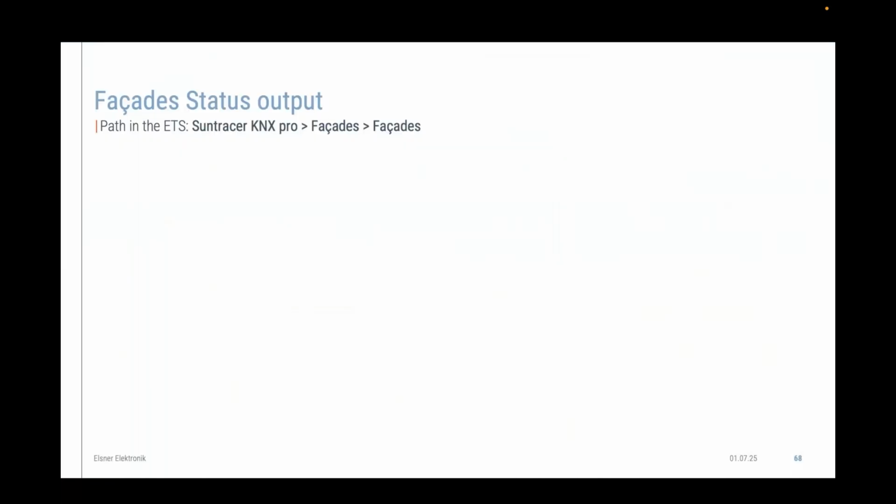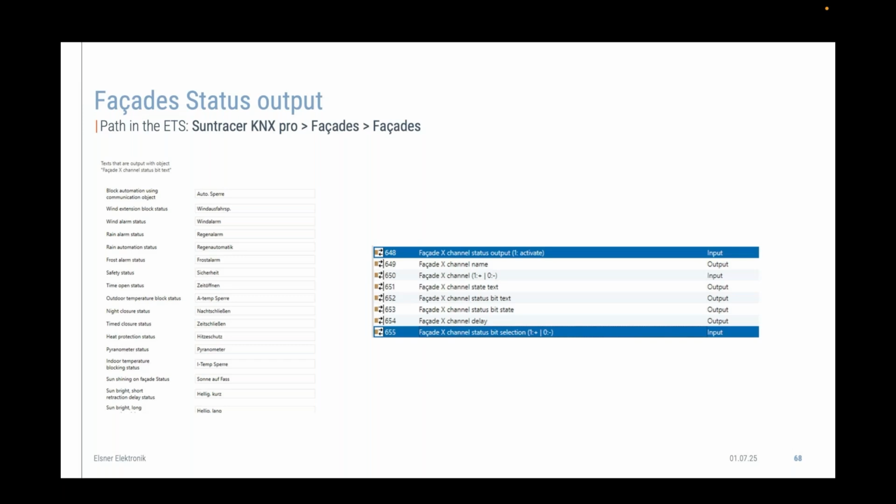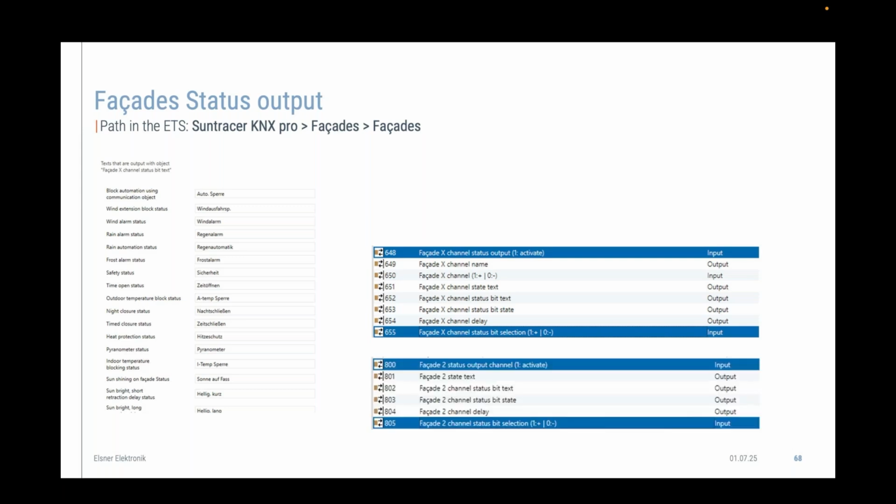So to activate the facade status object, the Suntracer contains a status output of the facades via communication objects. The status message of all facades can be viewed via the status output X that you can see here. You can then use the plus and minus to scroll through the individual facades to query a status output. The same objects are available as individual status messages for each facade. These are called facade 1 channel status output. We're going to have another look at a quick video on how to actually set that up.